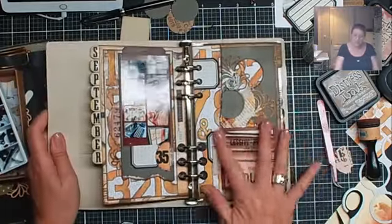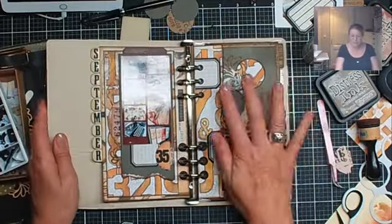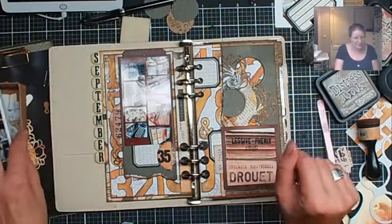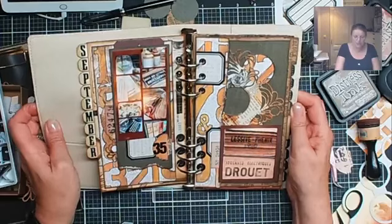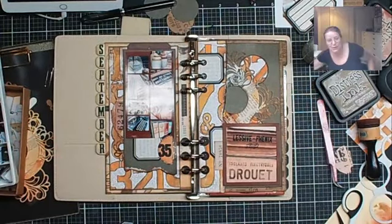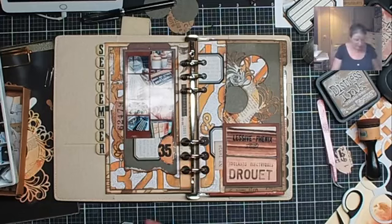Okay, I'm still not completely happy with this part here. So I need to figure something out or print a picture tomorrow morning and see what I can do over there. But for now, I am leaving it the way it is. And I think we're out of time also.